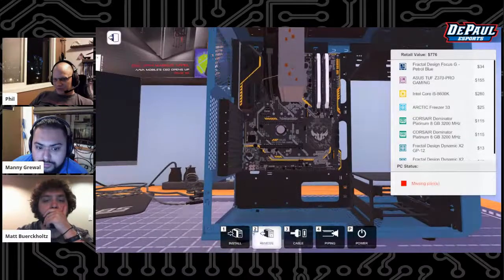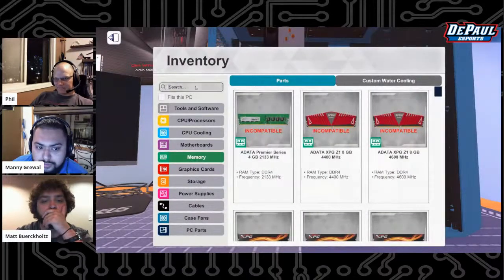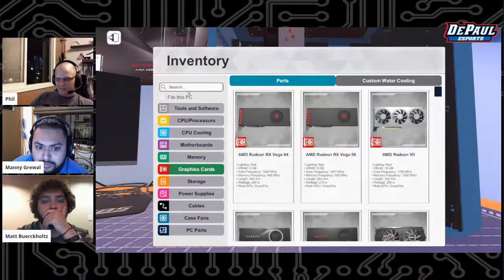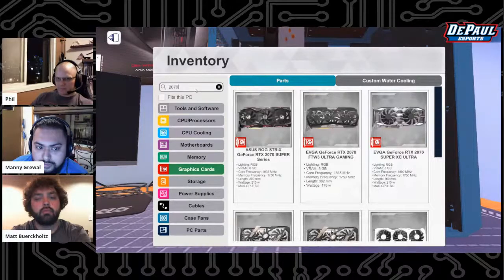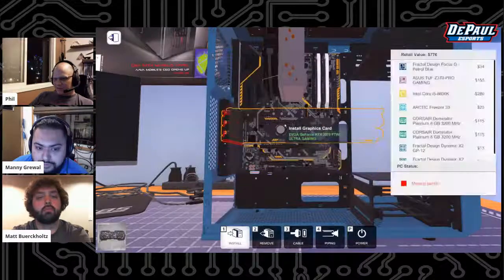Next thing we'll toss in a video card. Oh, that's not the right category. Wow. I'm a big fan of EVGA. I've got that. I got one on my PC right now.